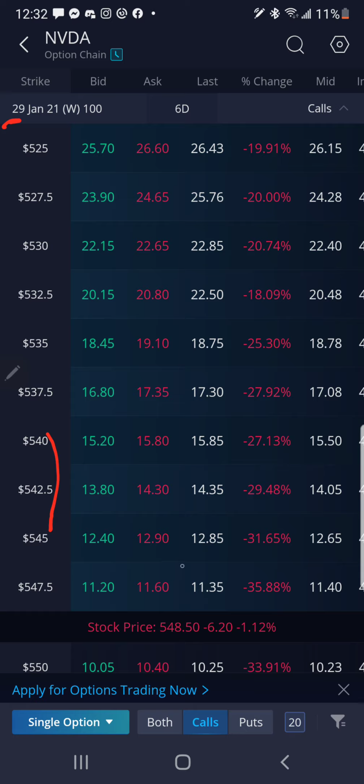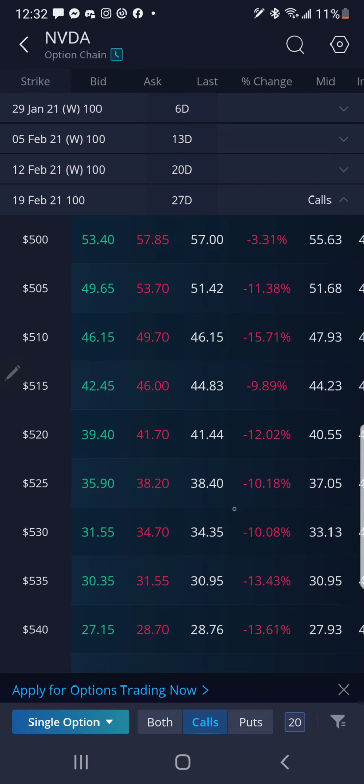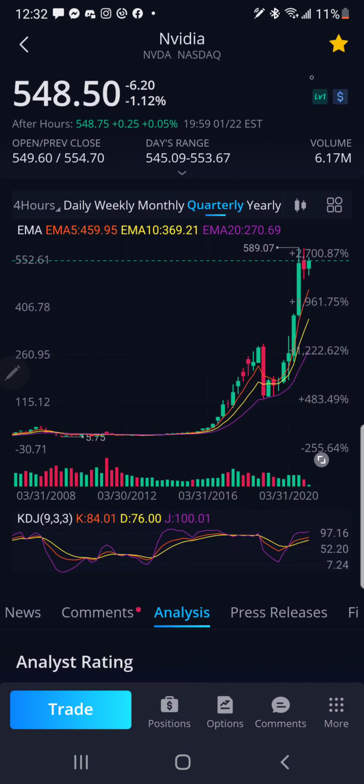So in this case, typically I would close here, maybe go to February 12th or 19th or something like that, and I would look for an opportunity there. But I would definitely look for a cheaper stock, because I'm not paying that much, that's legit around $424,000. But you know what you're looking at at this point.